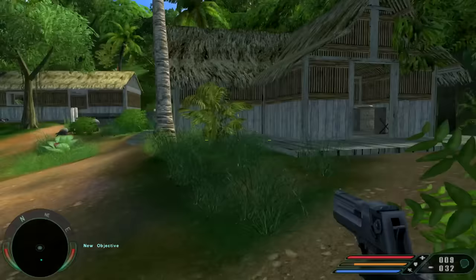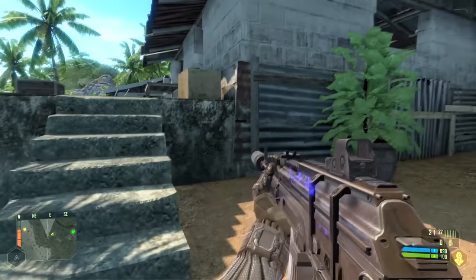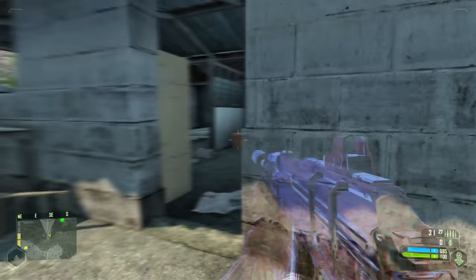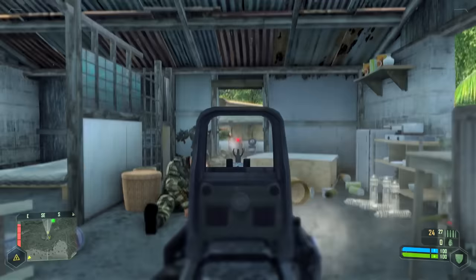Crysis mirrors Far Cry with its island setting and open-ended gameplay, but this time came with the addition of weapon customization, a nanosuit, and its predator-like ability to cloak. The game was also ridiculously good-looking. It asserted the PC's graphical dominance once more and embarrassed the newly hatched Gen 7 consoles. And yet, few would follow in imitation.